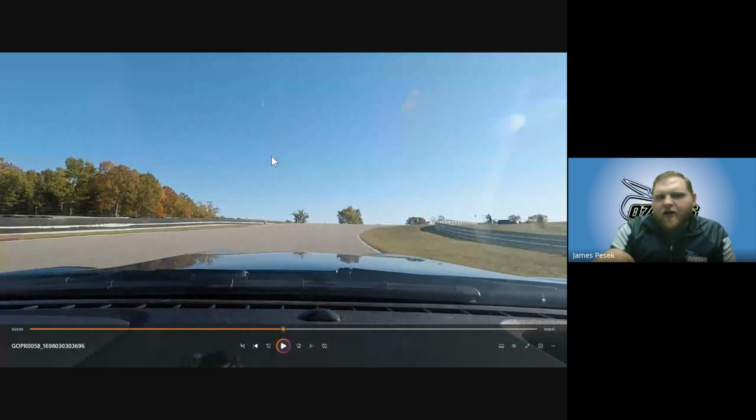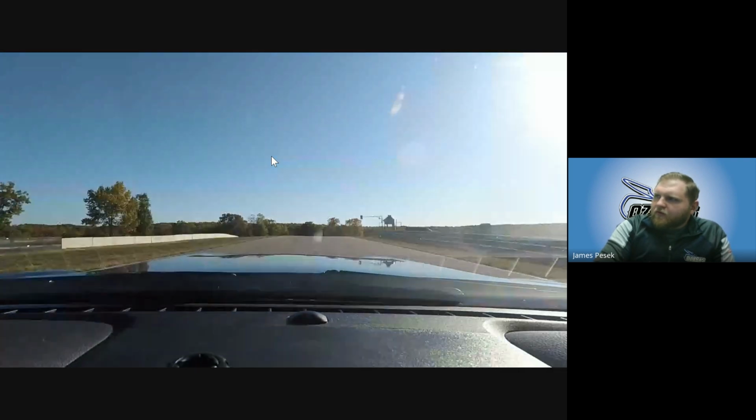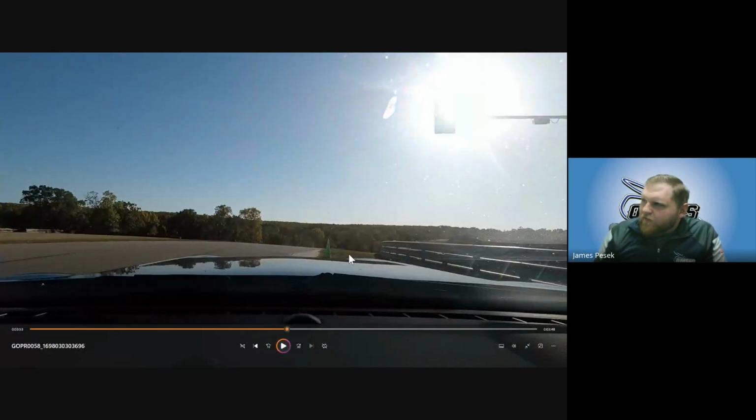Just coming up mid-track into 7, just kind of feeding throttle, maintaining speed through that. My reference here for 7 is, you can see just over the hood, the backside of that curbing is flat and pointed. That is pointed straight up the exit curbing right there. So I'm going to be right side tires on it.